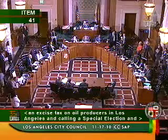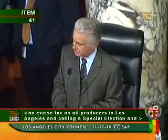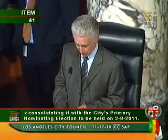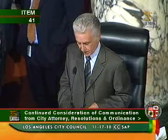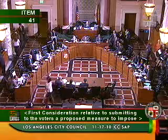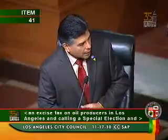The language that I moved would be to interlineate after the word tax on oil-producing businesses. So it would read, adopted to impose a tax on oil-producing businesses of $1.44 per barrel of oil produced in the city of Los Angeles. Yes, and we can interlineate that language if so desired. I just wanted to make sure that before it leaves that it's intact. Thank you. Thank you very much.